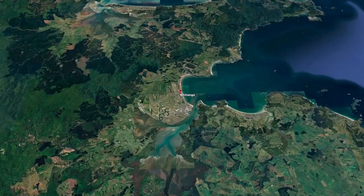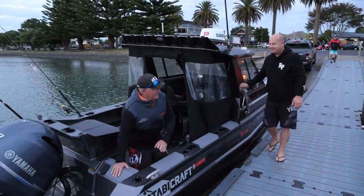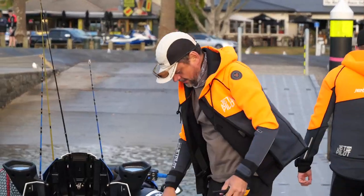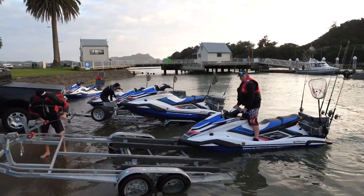Today I'm in Whitianga on the eastern side of the Coromandel, and I'm meeting here 12 other ski fishers. These guys are all Yamaha employees, they're dealers. They're the dealers who have done the best for the year. We've taken a whole lot of dealers from Australia, a whole lot of dealers from New Zealand, and we're having a Bledisloe Cup type fishing competition.